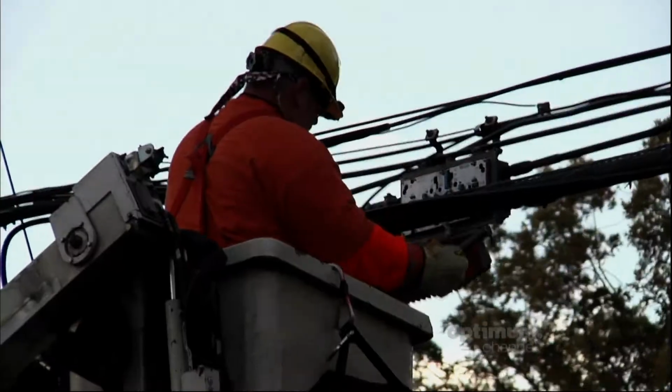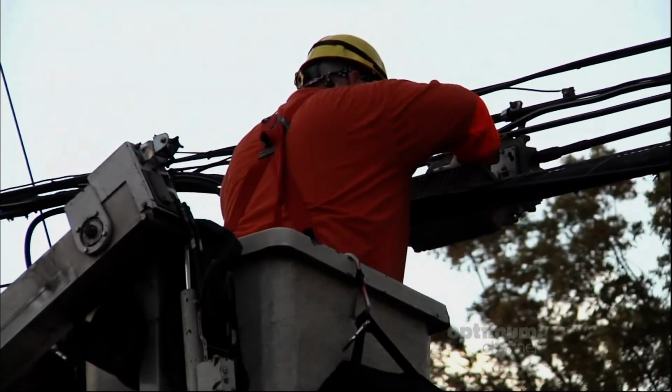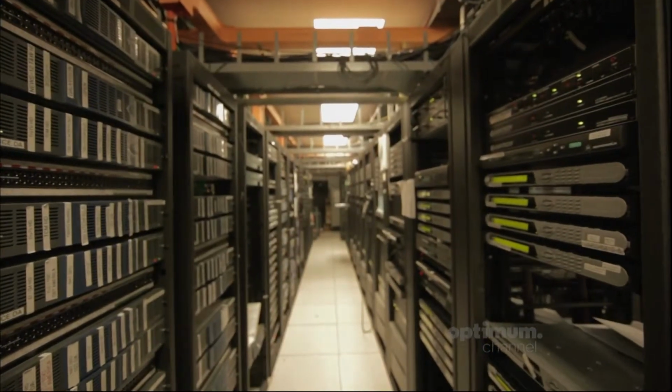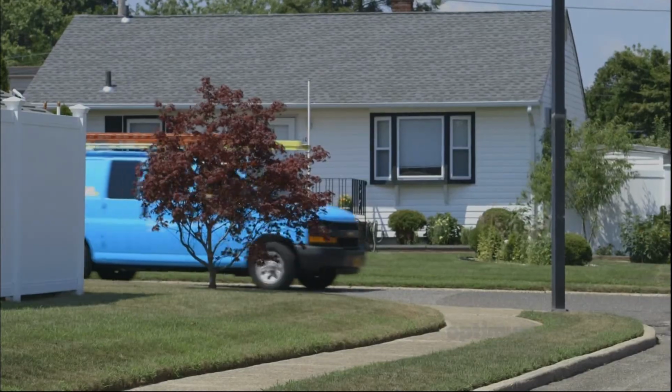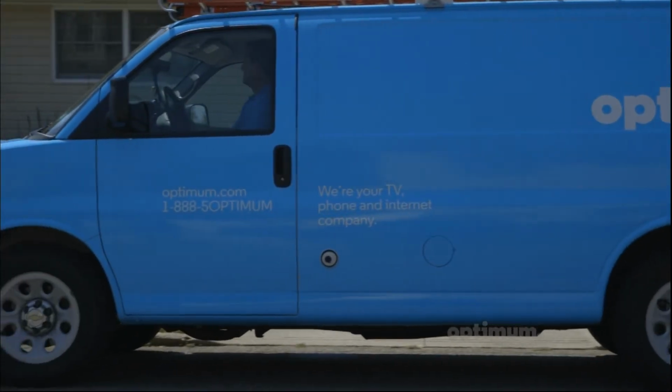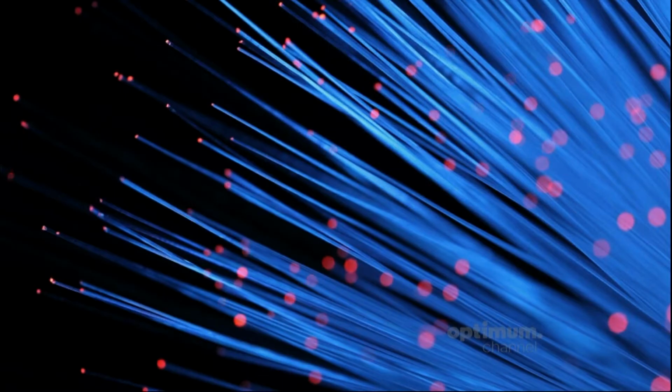We are constantly looking at how we can improve our delivery signal, whether it's video, whether it's voice, whether it's the IP network. My favorite thing about working at Optimum is that we are always innovating and finding new ways to deliver high-quality service to our customers. We spend quite a bit of time making sure we get it right. We're always trying to find solutions to our problems and ways to deliver the best possible customer experience.